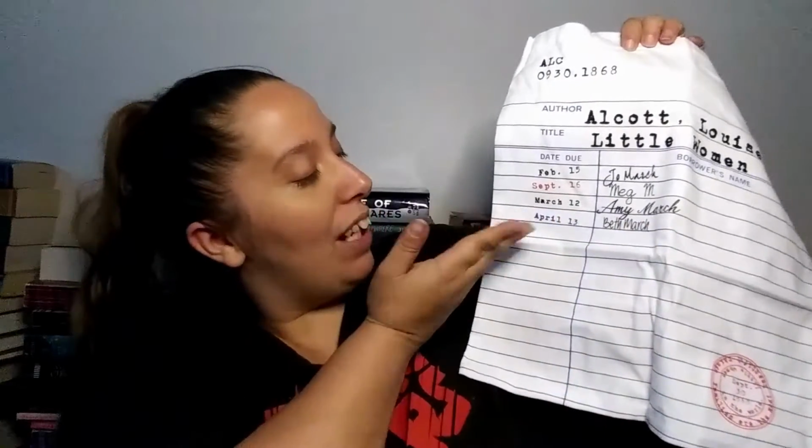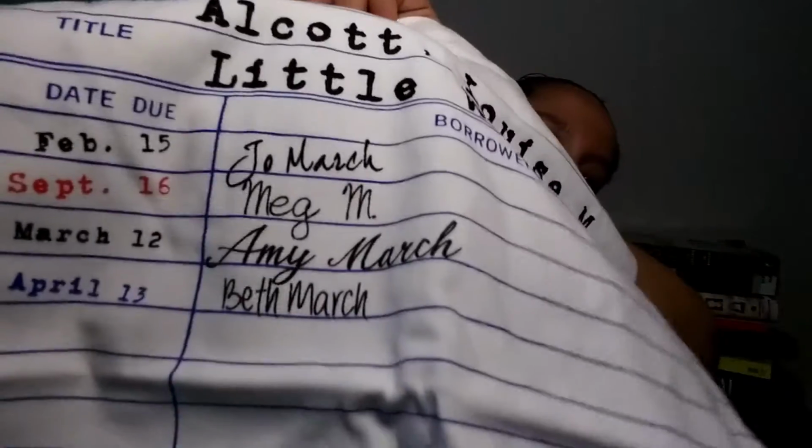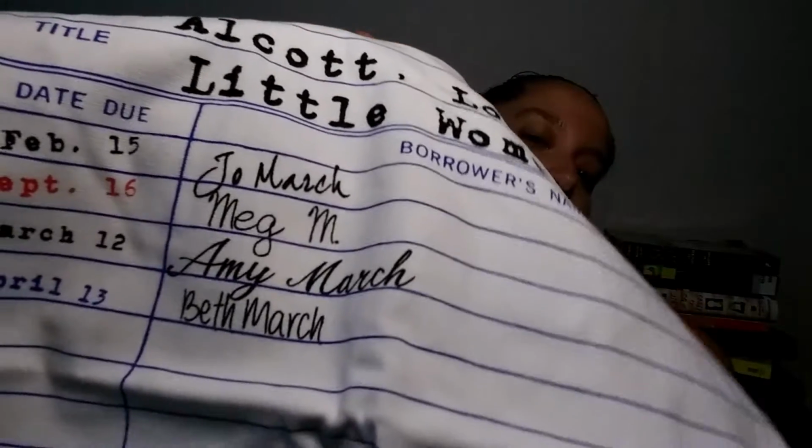Little Women and the people who've checked it out: on February 15th, Jill March checked it out. On September 16th, Meg March checked it out. On March 12th, Amy checked it out. And on April 13th, Beth checked it out. And if you look at all of their different handwritings, Amy's looks like perfect calligraphy. That is so cute. And it's a pretty decent size. And down here at the bottom, it says, September 30th, 1868, Little Women. Oh, sorry. Families are the most beautiful things in the world. The "in the world" part's in the center. It looks like a book stamp. It's really cute. That is super cute.